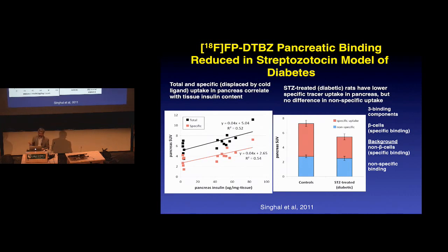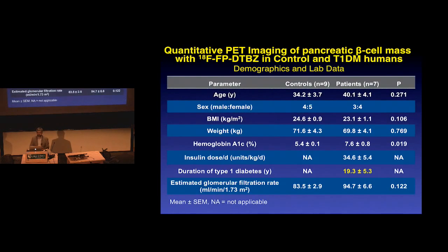So now you have to make the call. Is this good enough to go to human? Yeah, we went anyway. We went on to human. Okay? So we did a study in type 1 diabetes. So this was kind of meant to be, well, if it doesn't work here, in a population with long type 1 diabetes, 19 years, a long time, then it's very unlikely. They should have no beta cells. They've got no beta cell function left. If we can't see a difference here, this isn't going to work.